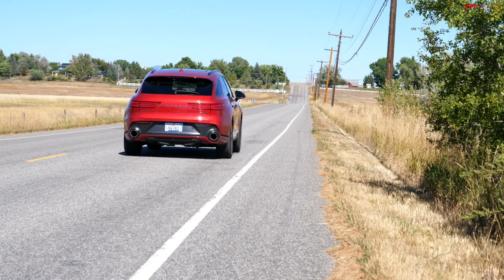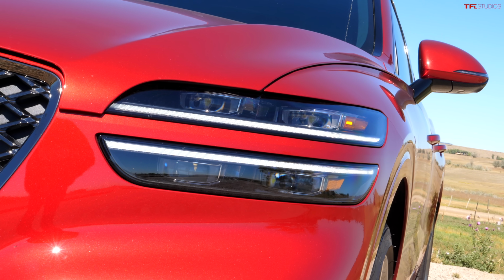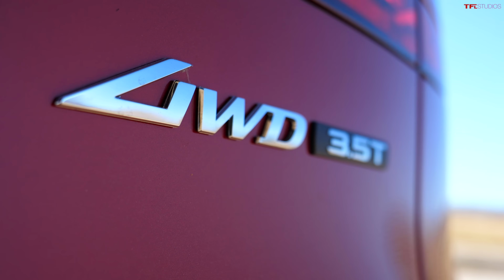So $64,000 sounds like a lot of money, and it is. But if you look at competitors, especially the German competition like the X3, the Mercedes GLC, and of course the Audi Q5, if you want similar performance, similar power, similar equipment, you would be paying more.